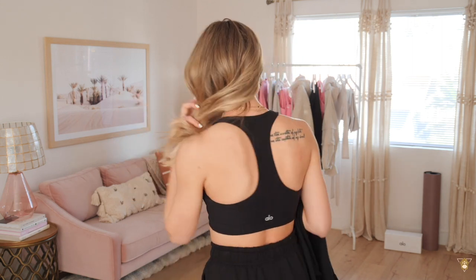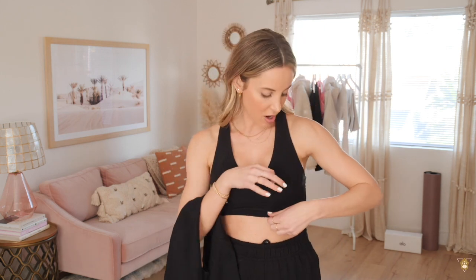And the back is great as well. And the thick straps are what makes it really supportive. It's not padded, but it doesn't need to be. I think that the way it's cut on the sides just gives you some nice cleavage. It's not too low cut to where you feel like you're gonna fall out in a workout class, so I'm all about that. The last thing in this outfit are these slides.